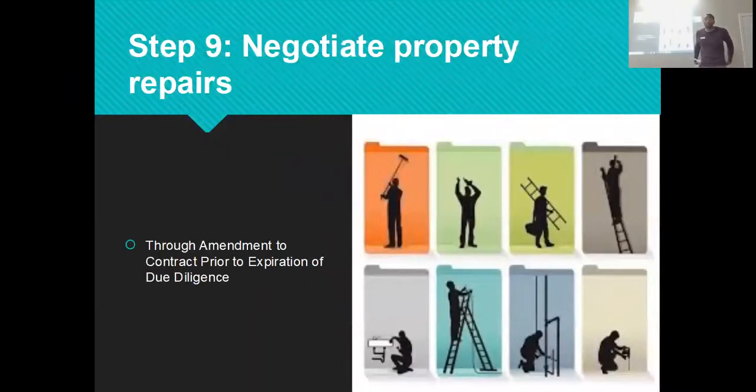Once you have your home inspection, that home inspector is going to send over almost a book of repairs. It's going to be about a 20, 30, 40-page report. And me as an agent, when I receive that report, we're able to negotiate what we find in that home inspection. So that's why I said your home inspector is well worth their money.